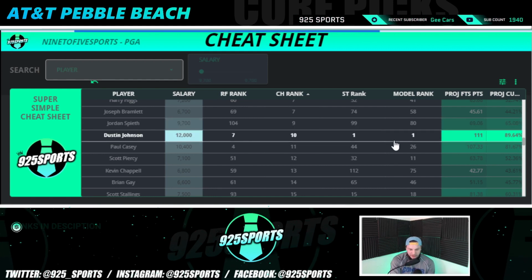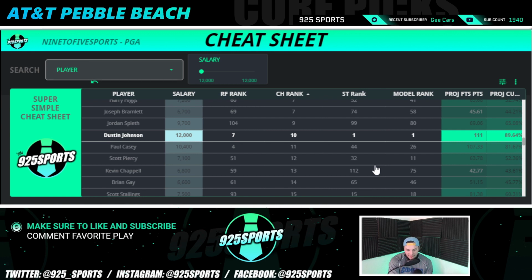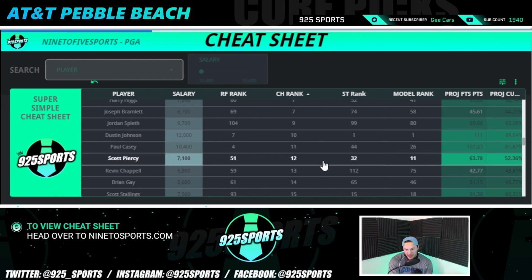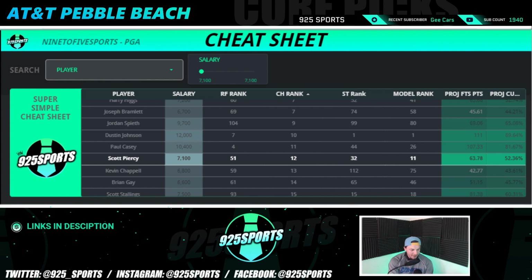Then we'll look at Dustin Johnson as well. Dustin Johnson is going to be a play that I like this week. 32nd, 45th, 2nd, and 3rd place finishes. And then just rounding out the top 12, Paul Casey, 64th, 2nd, and 8th. And then Scott Piercy, he finished 18th, 10th, 20th, and 55th at this course over the last four years.